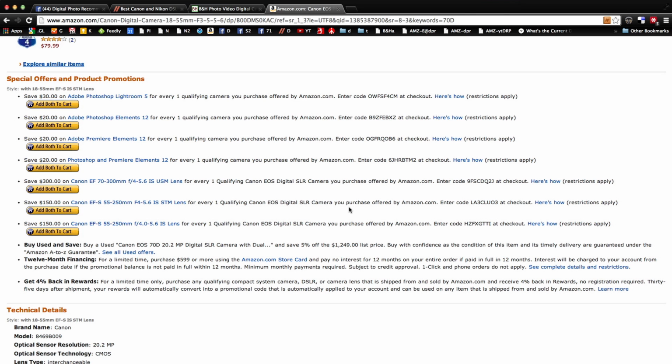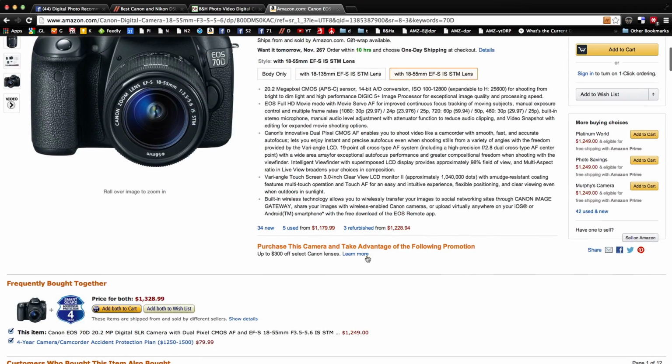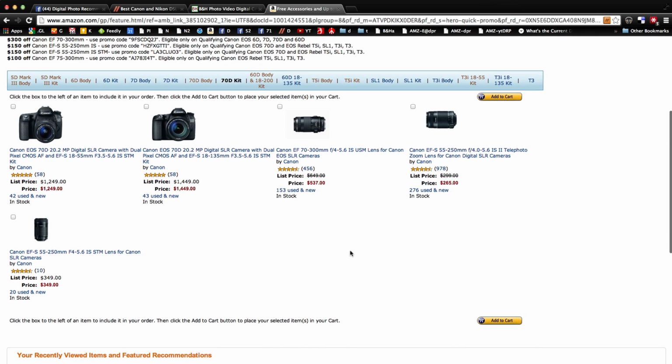We're not going to do either of those, but you might need to note this code here. Copy it down, write it down. It has sometimes been needed if you're going to go for this lens bundle. But we're going to go back up, and we're going to just click this Learn More. Here's where it gets tricky. So we're on the 70D kit page, and I'm going to go ahead and put a little check mark in the box of the 18 to 55. Yes, I want that. And there's the 70 to 300, the 55 to 250, and the 55 to 250 STM. I want that as well.